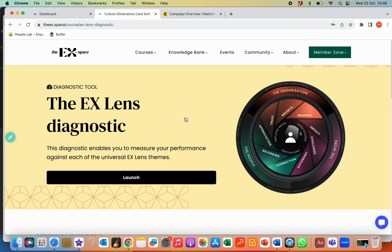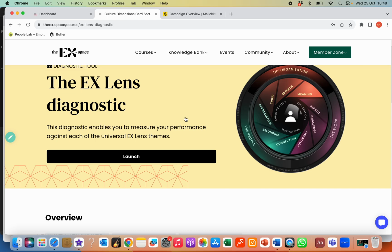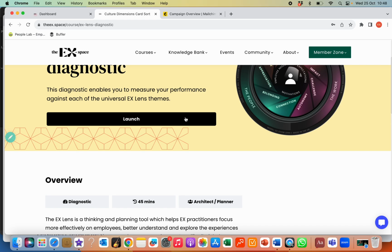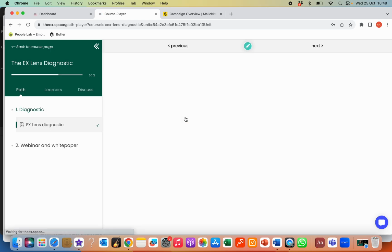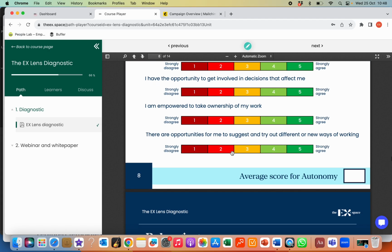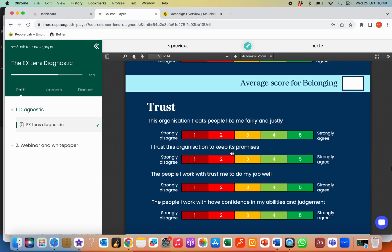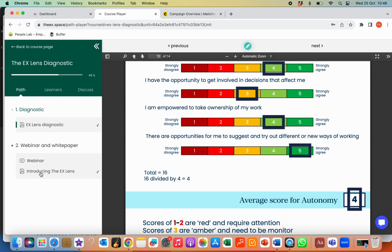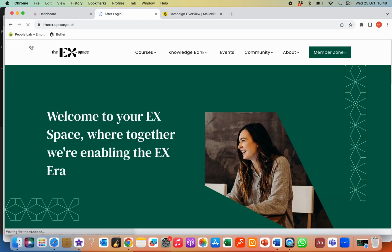You might be familiar with our EX Lens research white paper, which is all about what makes a great experience for people at work. And this diagnostic model will provide you with questions and a way to actually see how you're performing against each of those so you know where to focus next. We also include a link to the original white paper here and a webinar, so you can really extend your reading if you want to on this particular subject if you haven't had a chance to do any of those things already.